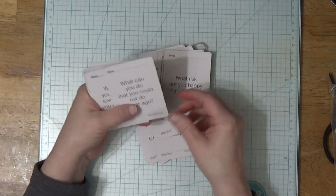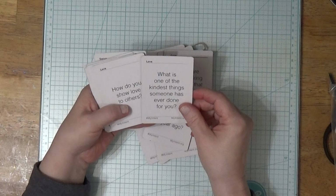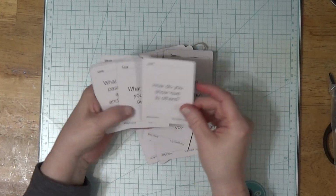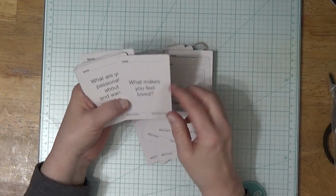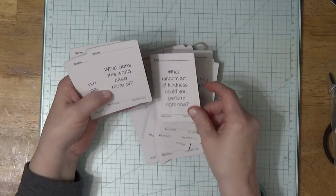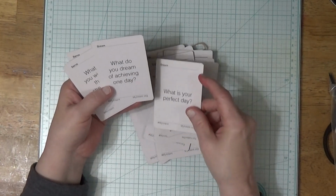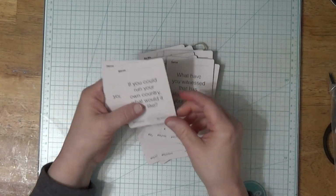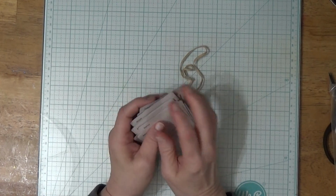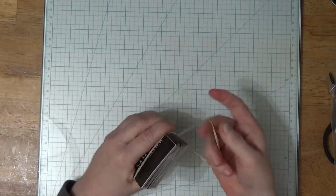There's not a lot of them, but there's some. And then some of them will be great for adult books. How do you show love for others? What makes you feel loved? What does the world need more of? What is your perfect day? I'll put that one in hers for sure. Who are your heroes? I just thought those were really kind of cool. Neat for journals.